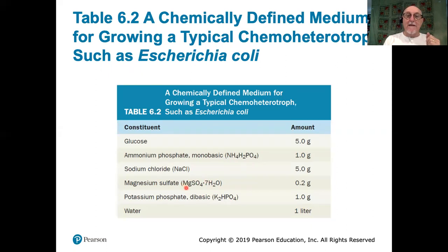Magnesium sulfate: magnesium itself is an important trace element, but the sulfate there is also important. The cells need sulfur.